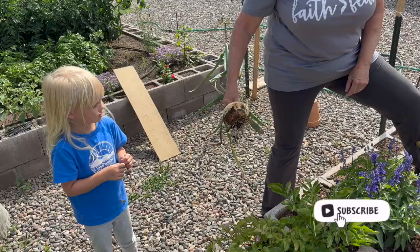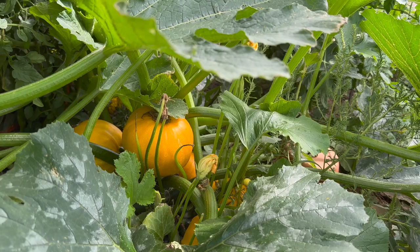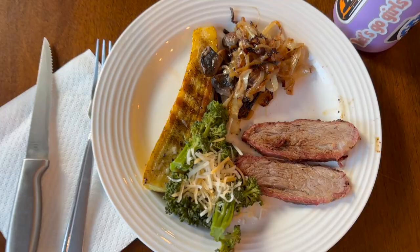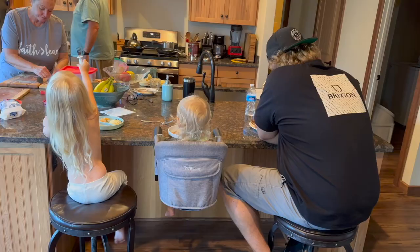Remember? Maddie had a lot of fun picking the vegetables from the garden, the different squash and zucchini and little snap peas. And we had it for dinner and it was so good. You can definitely tell the difference with the homegrown stuff.